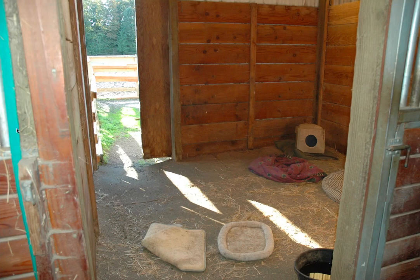Yeah. So you can't tell it here, but I've got fencing all the way around in here, so the dogs can't get out through the stall boards, and they have their little beds and things in here.